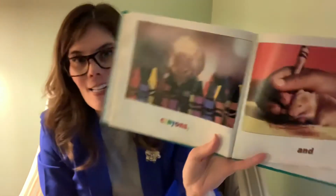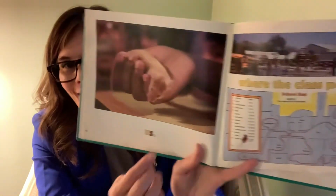And then what's this? Crayons. And us. And then look, here's a map of what the mouse saw. Where the class pet went.